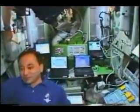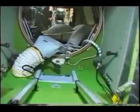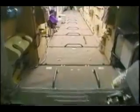Well, we're going to take a tour of the station now as it was when we left it. We're leaving the service module. There's their central posts section with all their control. We're coming into the section that connects the service module to the FGB. This is a hatch right here with a cover on it. This is the FGB, this cargo stowage module right here.